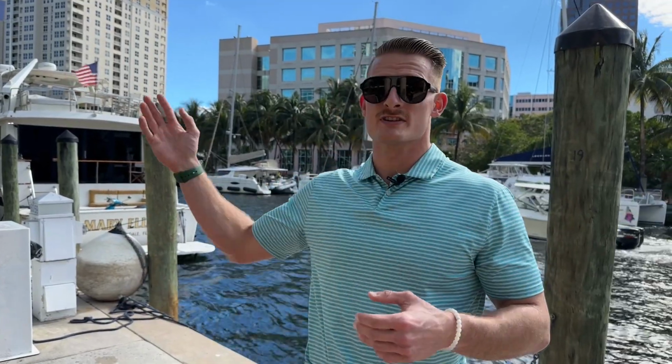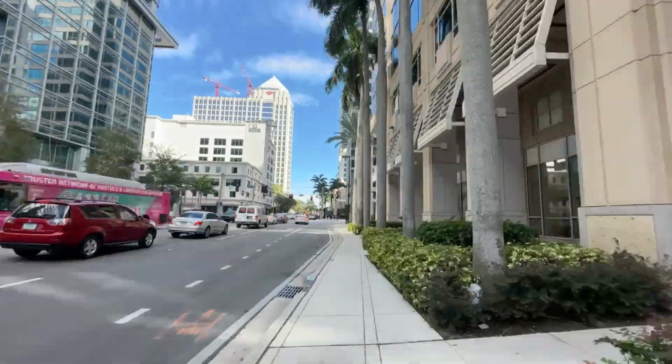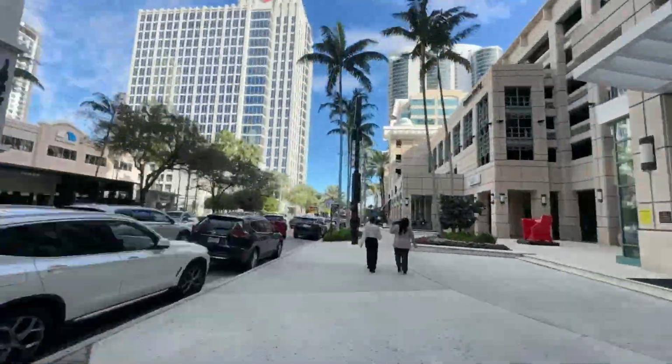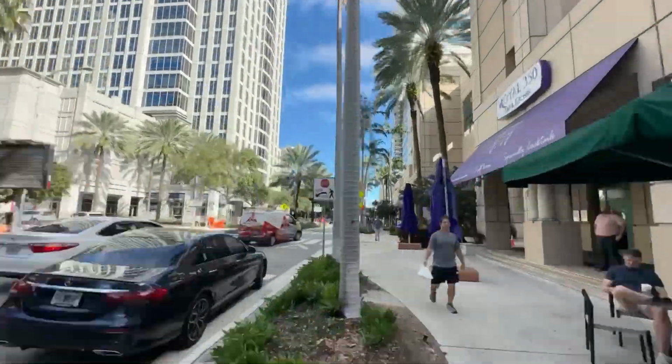So Las Olas runs right along the New River, and like we talked about before, there's plenty of apartments and condos that overlook both the river, the ocean, and you can even get the sunset in the west. In terms of great condo buildings that overlook everything, you have Las Olas River House, Las Olas Place, 100 Las Olas, and Las Olas Grand.